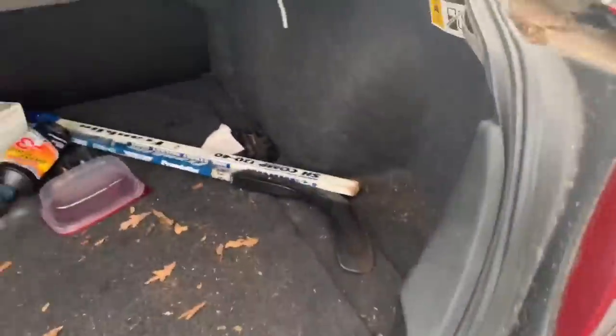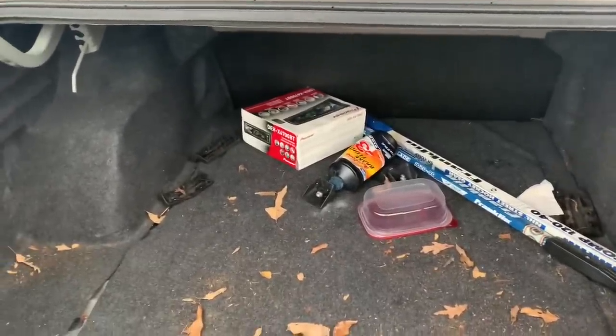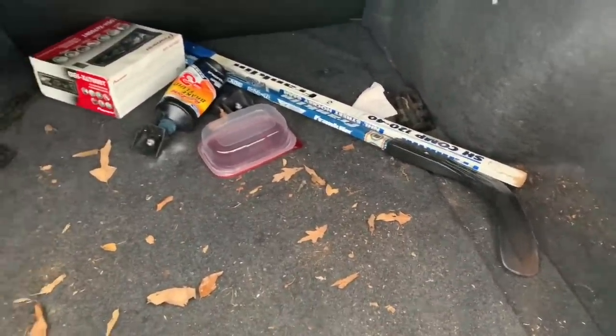What the heck? See, they had a radio in here, so maybe they was gonna put that in. I don't know. See, no hockey pucks. Oh, hockey puck.